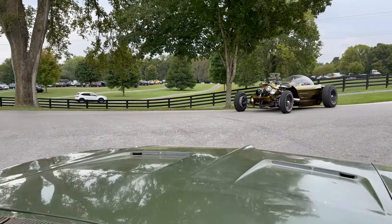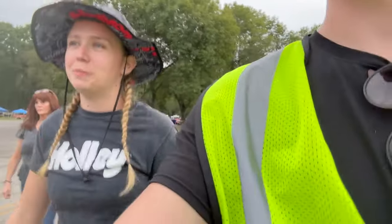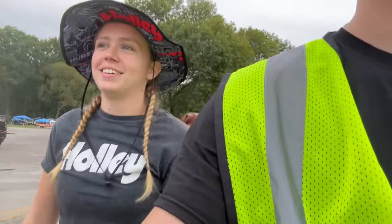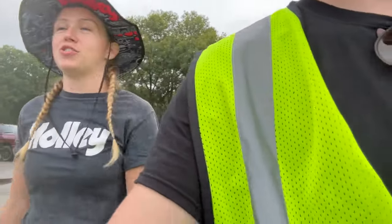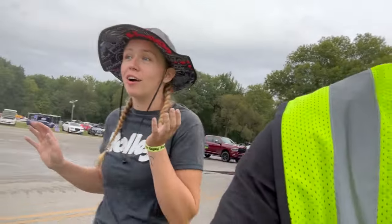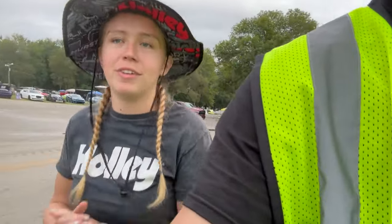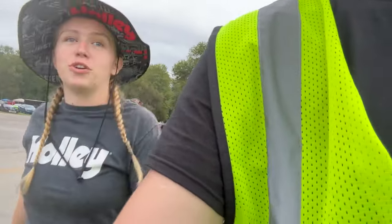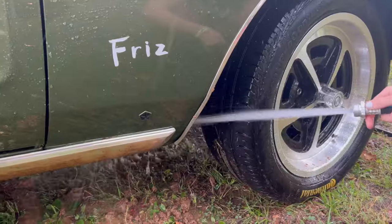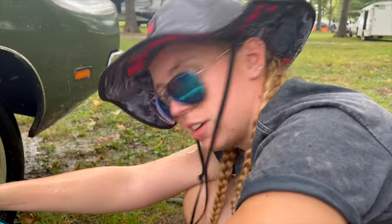Now it's time to get ready for the burnout competition. You nervous? Just a little bit. Why? I just want to make sure the car performs. That's my only fear, that something's gonna go wrong. But you know what? If it breaks, it breaks. We did a lot of fun stuff. We got a trailer to tow it home, so. We definitely caked on some serious mud. Totally worth it though.